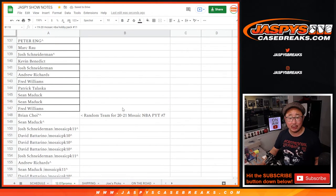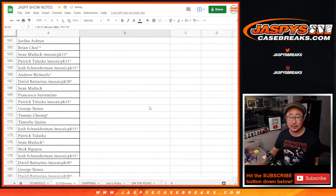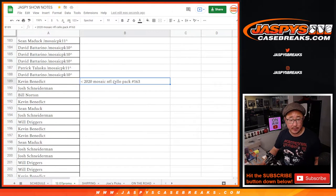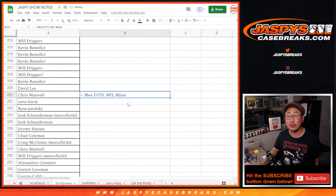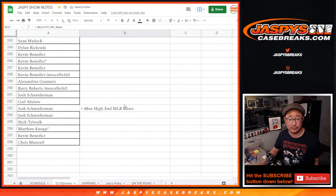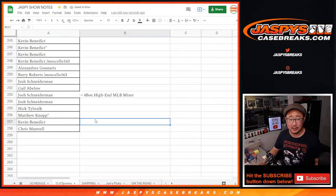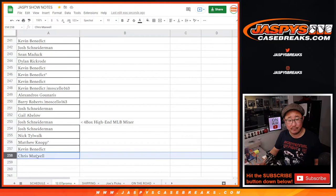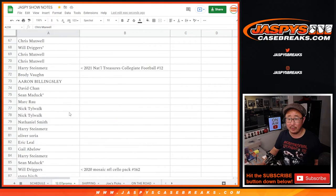Mosaic Hobby Pack number 11, which sold out the random team for Pick Your Team 7, and then that unlocked Pick Your Team 7. So everyone's included in there. So yeah, if you want spots, you'll get extra spots too. And then there was NFL Cello Pack 163, which sold out the 3-box first off the line football mixer. Everybody's in there too. Then there was the 4-box high-end baseball mixer as a divisional, no fillers. So that's a total of 258 names. That's not bad for the amount of break credit that we're giving away.